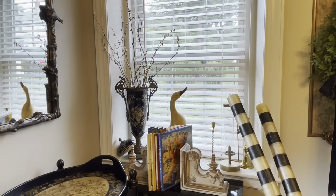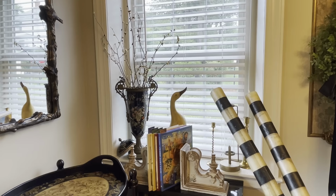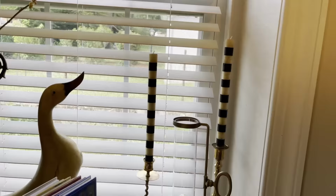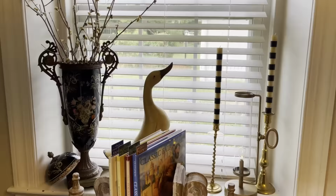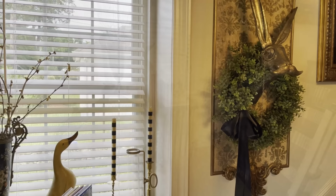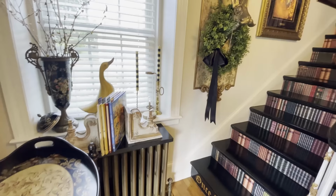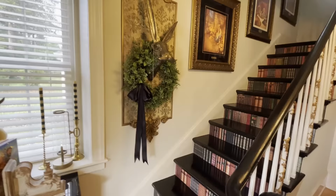And here we have Mackenzie Childs. She's coming to play for a bit with her striped candlesticks. Actually, candles. And just by placing those in, so much extra life has really come into this window vignette. Once upon a time, down at the bottom of the staircase. And having the books there and then just going up to his beautiful artwork, it just couldn't be any more magical for me.